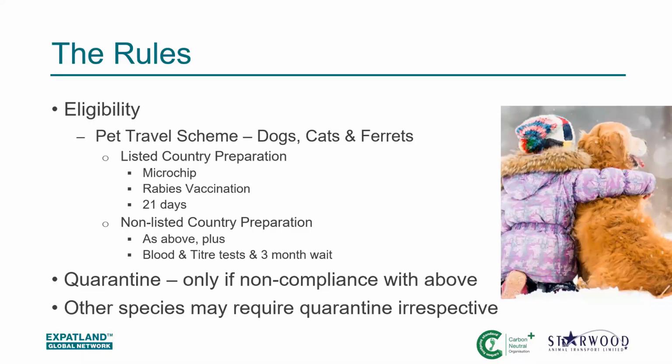Then you need a rabies vaccination. Can be done on the same day as the microchip insert, but we need both dates, i.e. when the microchip was inserted and when the rabies vaccination was given. You then have to wait for at least 21 days before you can come into the UK.